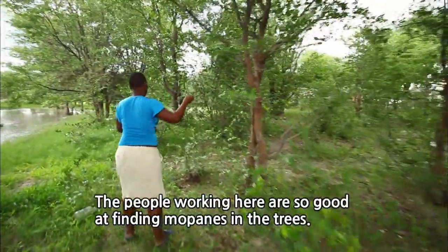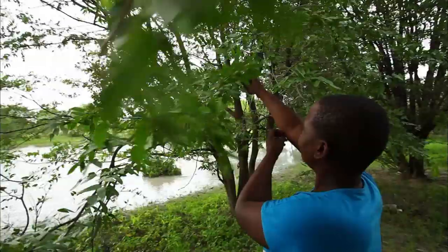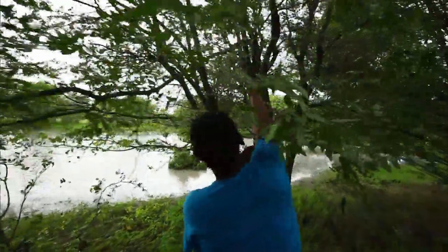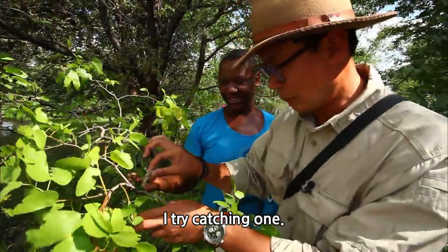The people working here are so good at finding mopanis in the trees. I try catching one.